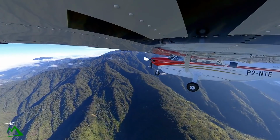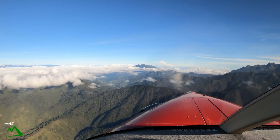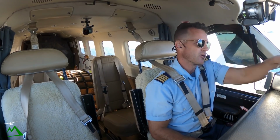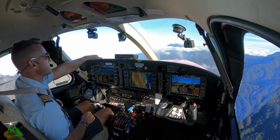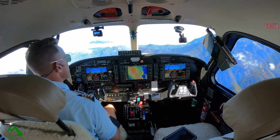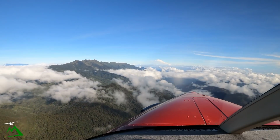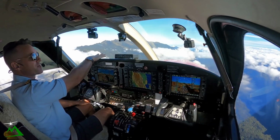Looks like the Jimmy Valley does have a pretty thick layer. I think the further on we get, it should probably break open and we can wiggle our way down it. It definitely looks like the camera shows a little better than what your naked eye can see, but this whole area is all completely packed in. Now that I'm getting up here, it looks like it's a nice clear path all the way down the valley, so that's great.